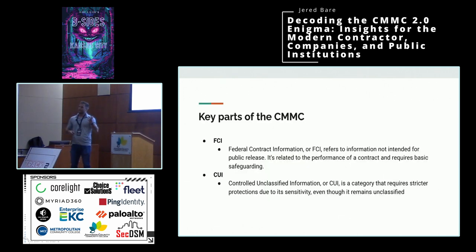The two very key parts, depending on what kind of certification you're going after, whether it's level one or level two, depend on these two items right here. Does your organization only handle FCI data? You're probably going to go after a level one certification. If it's CUI data, then you're going to go after a level two. If you want my opinion, I would just go after a level two and call it good. Level one's great. It's cheap. You do a self-assessment. But level two is going to cover all of your bases.